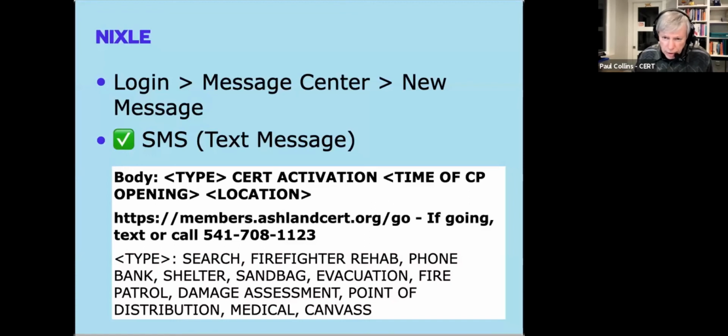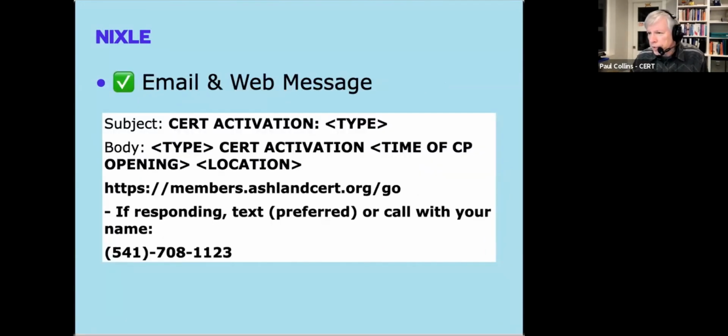Once that's typed in, it's just a matter of seconds to hit a button and it goes out to everybody's phones. And we have a choice of three levels. The top level, the emergency level, is really obnoxious and rings all your devices at once. And the low level is a little nicer and not as annoying. So we can try to save the big level for top emergencies. Nixle can, as I said, also do an email and web message, all at the same time. So this is just a substitute in case you didn't get the text message.